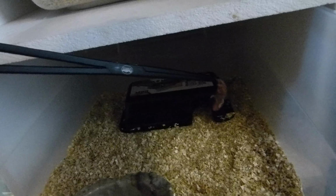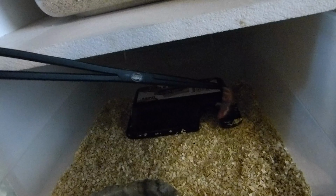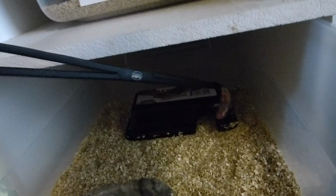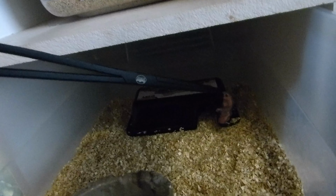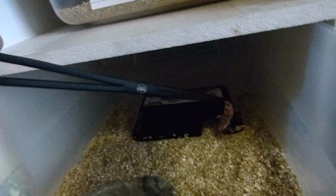You in there, buddy? Are you hiding in there? Come on out. Are you in there? I know you're in there. Come on out. There's something tasty hanging outside your home.